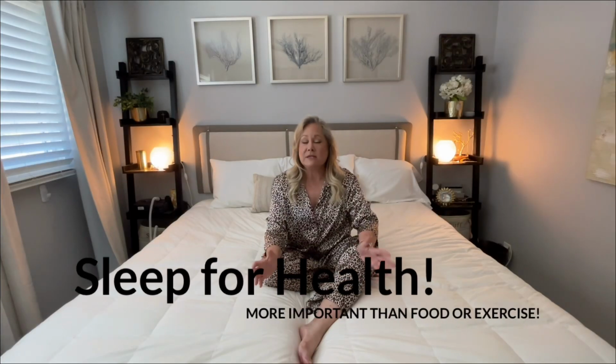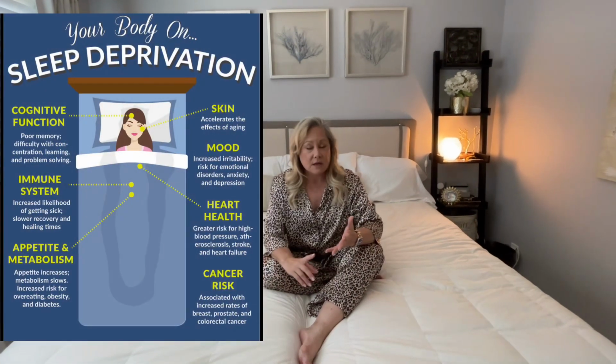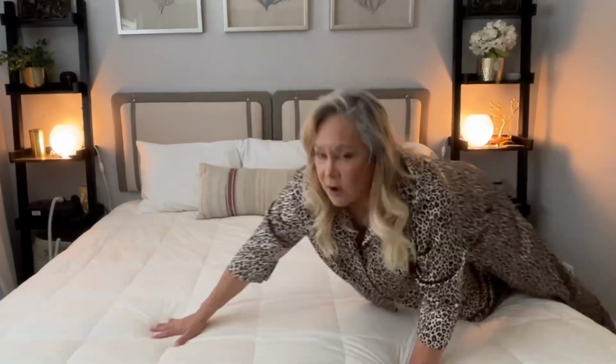Many of us know sleep is probably one of the most important factors in our health. More important than diet, more important than exercising, because a third of our life is spent in this bed and in this room. So I wanted to make this room a sanctuary, a haven for us. We can't talk about a bedroom makeover without talking about the star of the bedroom, which is the bed.